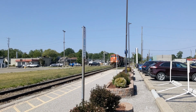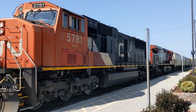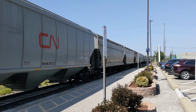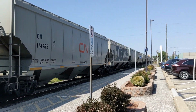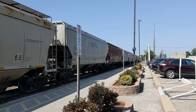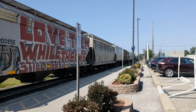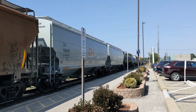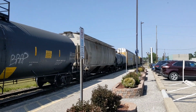'57-'81 is leading. Yep, so 5781 and 2542. Wow, looks like he's a long one.